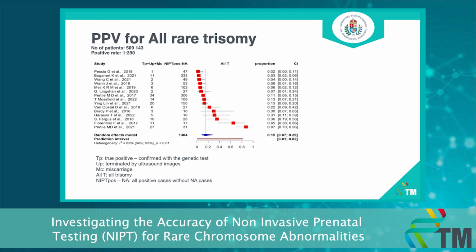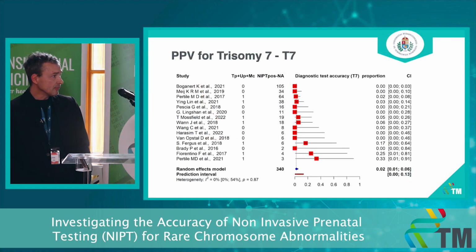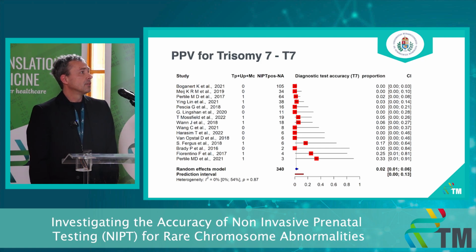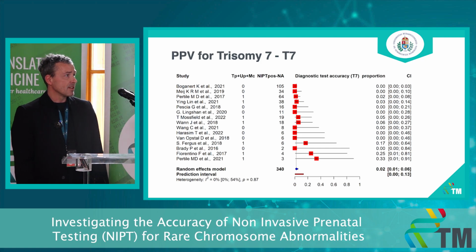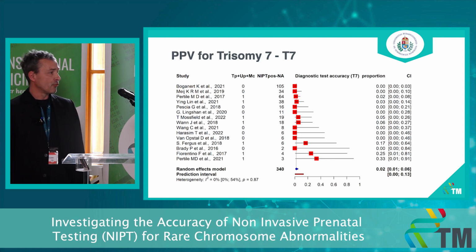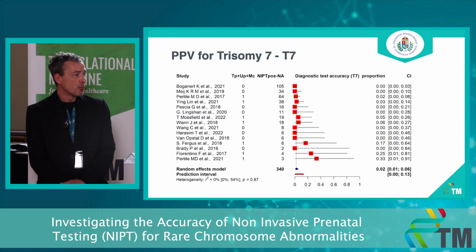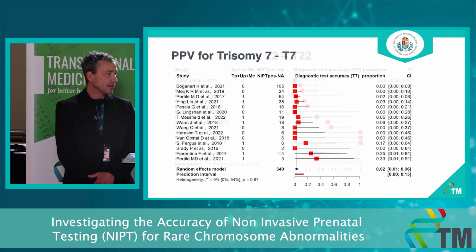The truly positive rate is 15%. That means if we give a positive result, the chance of an unhealthy baby is 15%. That means the false positive rate is 0.2%. But each chromosome is very different. Two examples. One is trisomy 7. This is the most frequent positive case. We found 340, but here the truly positive cases were only 2%.